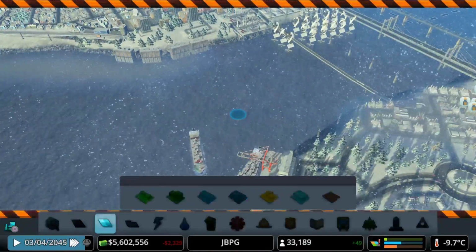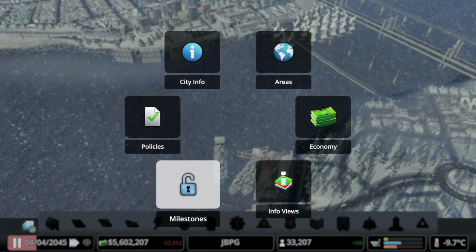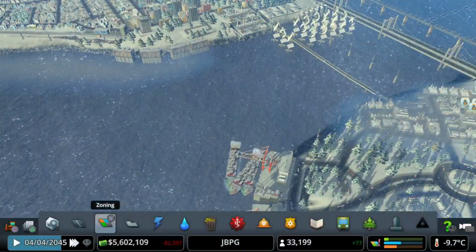Let's have a look at our milestones, see what we're working towards. So we're working towards planes, and we need 48,000 people to unlock the airport. So not too far to go. We need another 15,000 people.